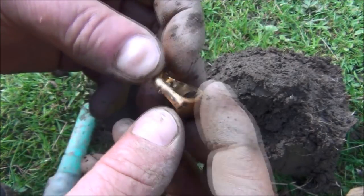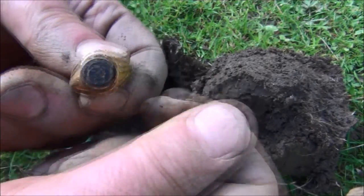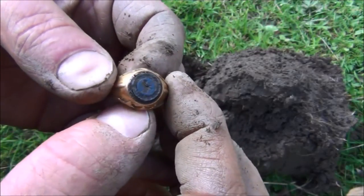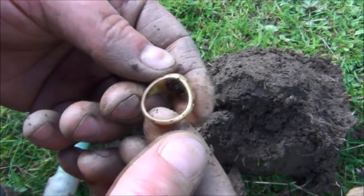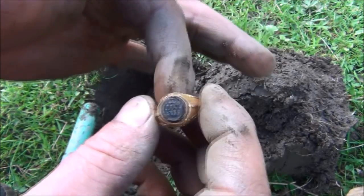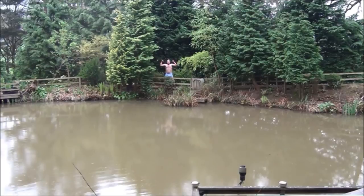Ah, I can't see any hallmark. I can't see any hallmark. And that looks like a little dragon or a lion or something. It's like a seal ring. And it's damned clean. No corrosion at all. I like the look of that. I like the look of that a lot. Get in there!